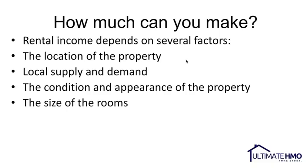Now, in a house, one of the secrets of an HMO is you kind of want to maximize the number of rooms in the property. However, if you put too many rooms in and the rooms are too small, no one's going to want to live in a box. They don't want to live in a room if it's too small. And in fact, there are some minimum room sizes you need to adhere to.